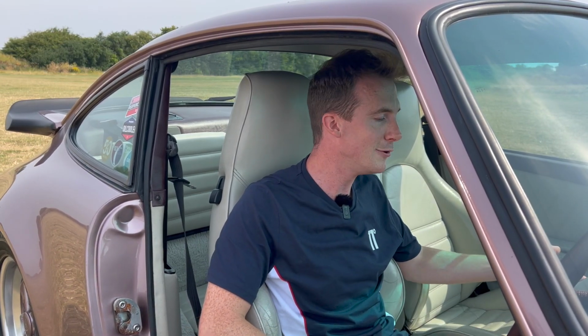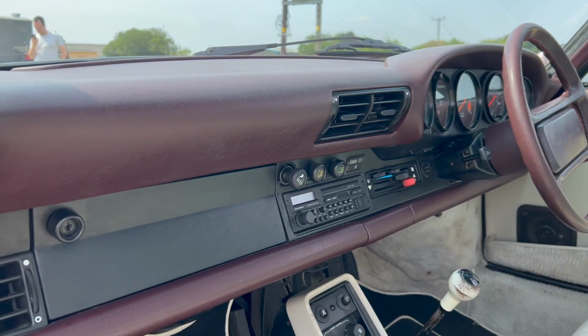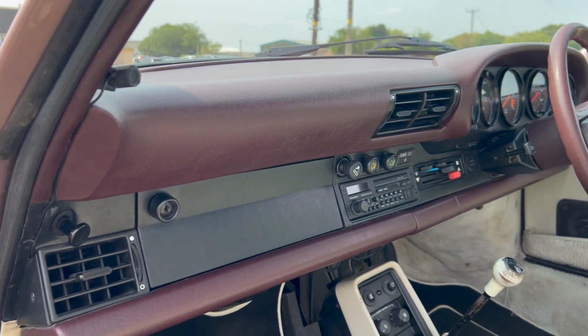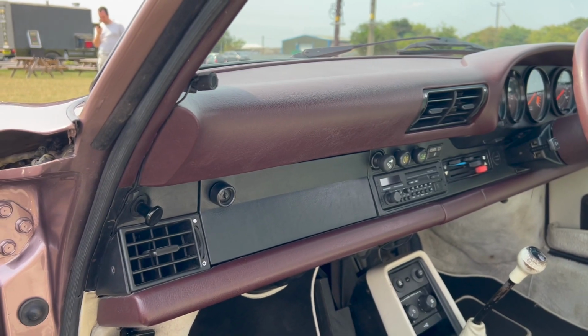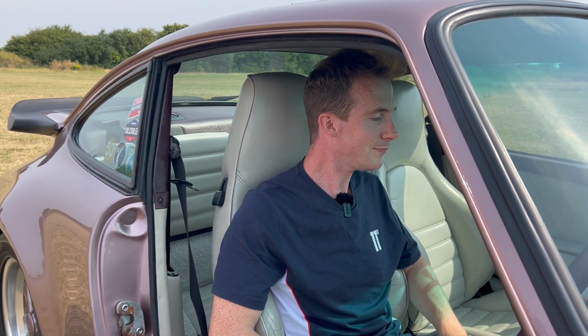Obviously this car is a manual, they don't come in automatics. It's a 5-speed manual and they can be quite awkward. So because I've never driven a car of this age, I've never driven a 911 like this, I'm probably going to make a bit of a mess of it. So it'll probably be a little bit embarrassing, but I'm going to do my best.